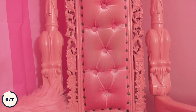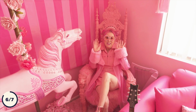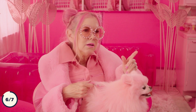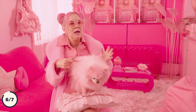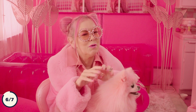I don't have a recliner, I have a throne and a crown. Everyone should have a throne and a crown. And I found this on Craigslist too. I actually got that by working for it. I saw that on Craigslist and I wrote the person, I said, hey, I'm the pink queen, the queen of pink. But I love the throne so much.